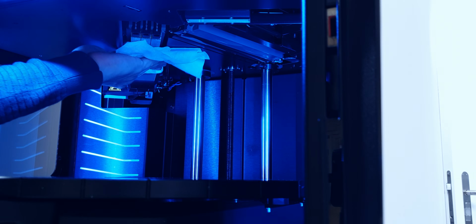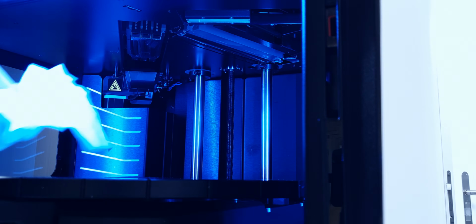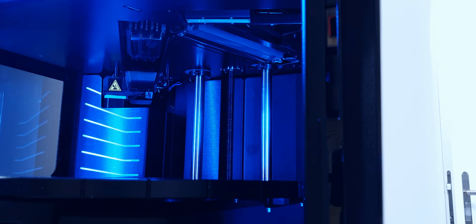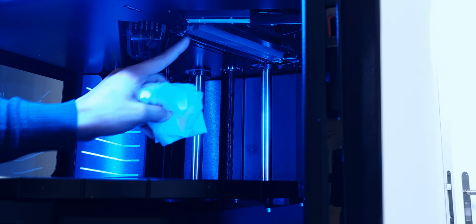Those are the printing heads I was talking about. It has 3 of them, so we give them a quick clean so the liquid can squirt out better. This is the roller that flattens the surface of the part. It's quite important to be super clean. And this is the UV light that hardens the resin.